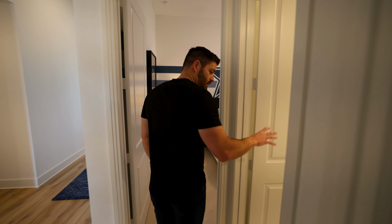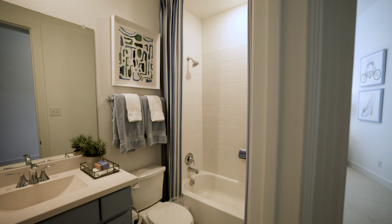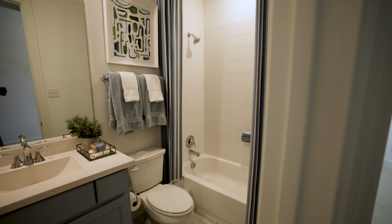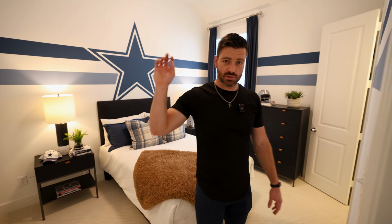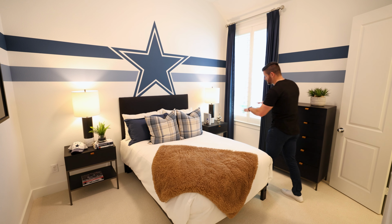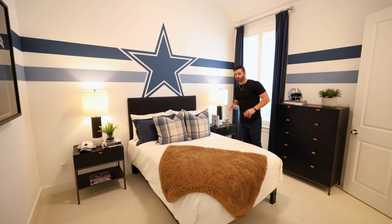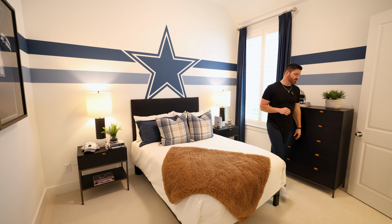Now, right here is gonna be the bathroom that you're both gonna share. You're gonna have a tub shower combo. If you wanted to do just a shower, that's gonna be an option for you as well. These are semi-custom, just like Grand over there. So you're gonna have tons of options as far as your color choices, flooring, everything you wanna do at the house. You can modify a lot more than you could with the traditional builders out there.